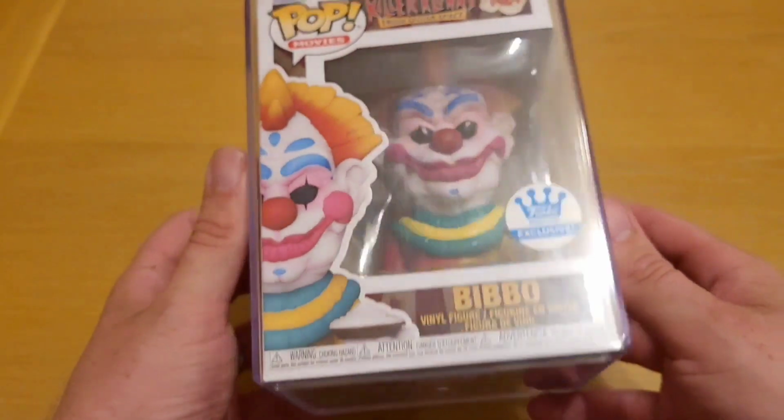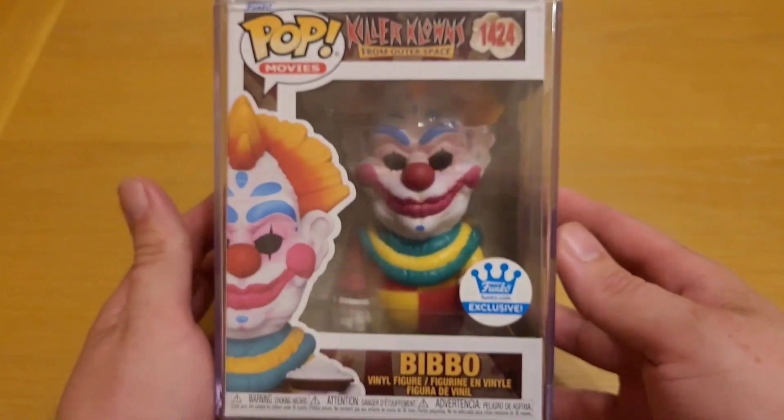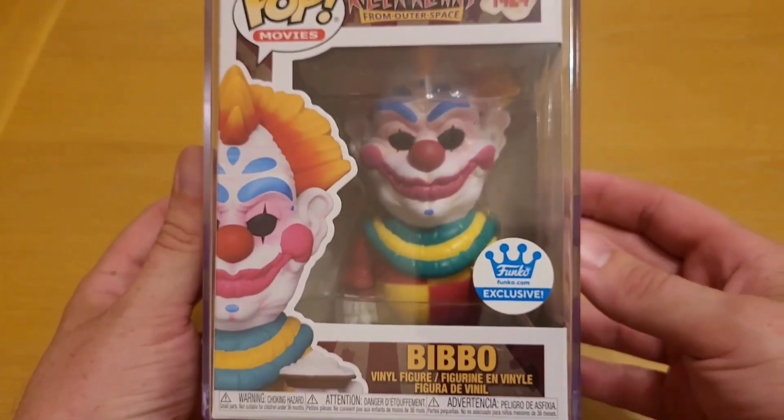These are quite cool to display your better pops. I said the only pops I collect are these ones. But there we have Bibbo.